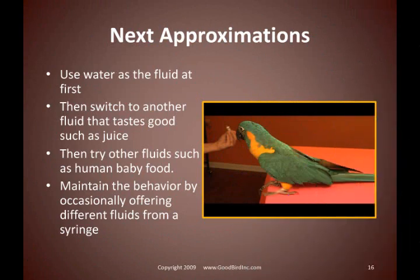So now that you've got your bird taking water from the syringe, it's time to switch to some other substances. You might try something like juice, and I would go through your steps again. You're going to put just a little drop at the end of the syringe, let the bird get a taste of it and see how he responds. Reinforce him with your other reinforcer if it's a food treat or whatever. And then you'll gradually increase the amount of juice that the bird gets, as long as he's responding well. Now, once you've got juice going down really well, you might try some other fluids.